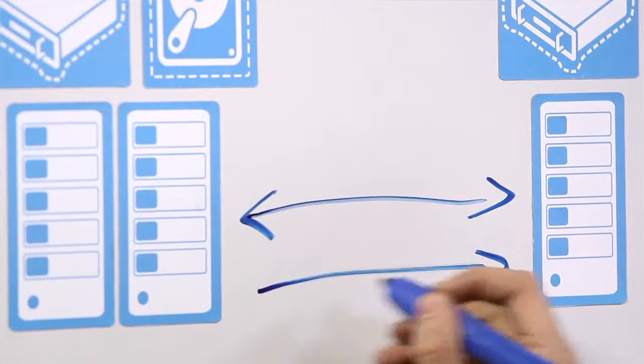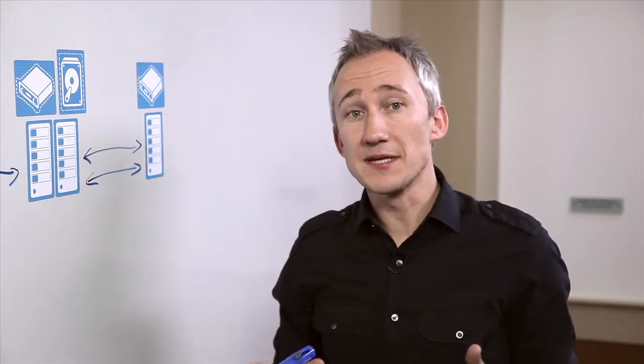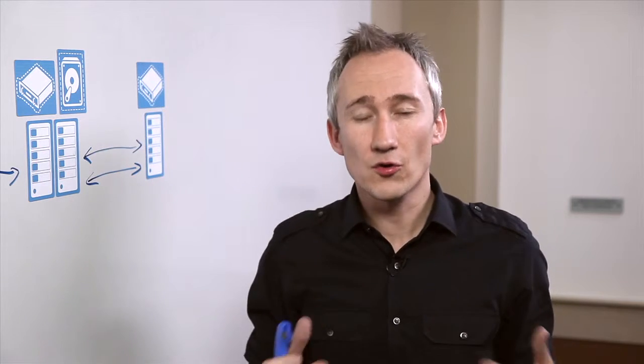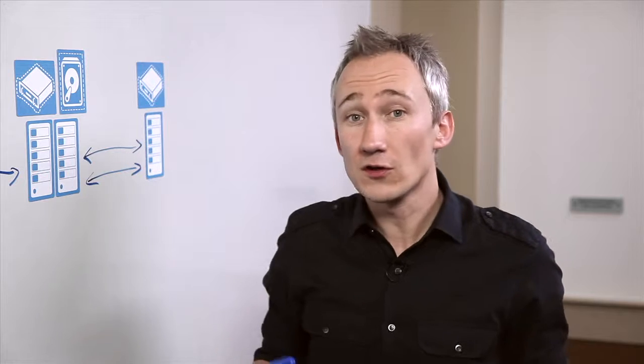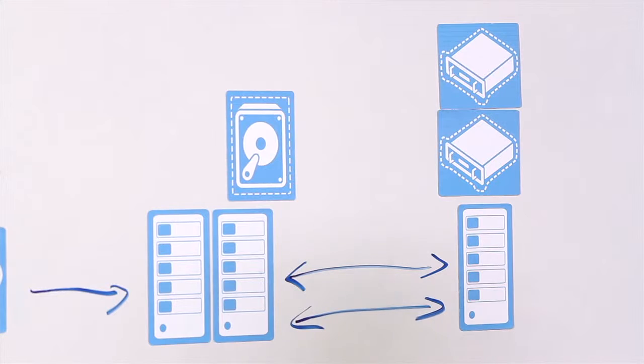SMB multi-channel for aggregating the bandwidth of the live migration networks, and SMB Direct for integrating with the RDMA capable hardware with network speeds of 40, 56 or even 100 gigabits per second, which will be available in the near future. If you've got live migration network speeds of over 10 gig Ethernet, we recommend to utilize the live migration over SMB option, as this will provide you with the fastest live migration performance in the industry.